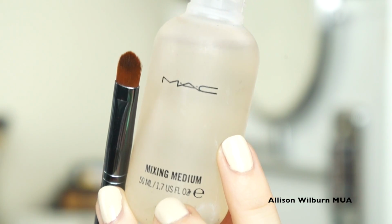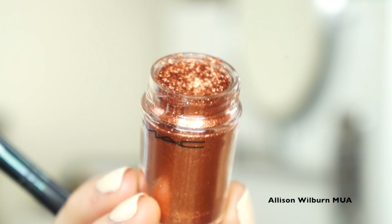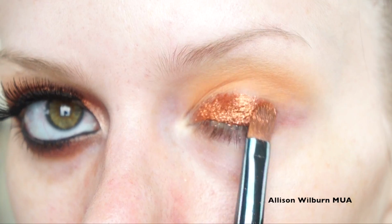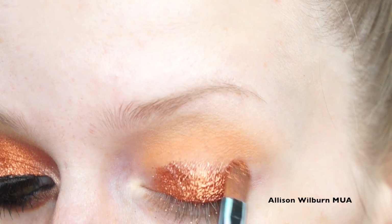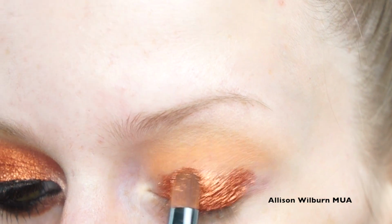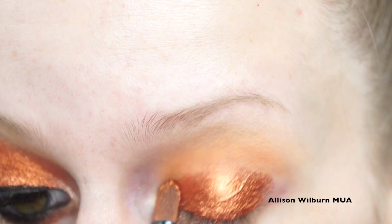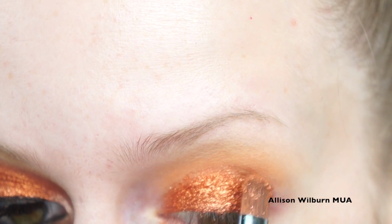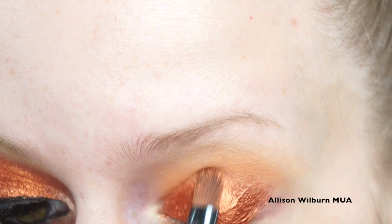And then using a Lancome flat brush and MAC's Mixing Medium water-based, I'm going to wet the brush and then apply Copper Sparkle Pigment from MAC. And this is going to be the main focus, obviously, of the look. It's a beautiful, extremely metallic eyeshadow, loose eyeshadow, but it's also kind of chunky, but not in a bad way. So it looks almost like you have pieces of actual copper on your eye.